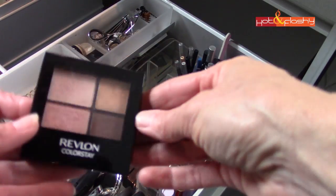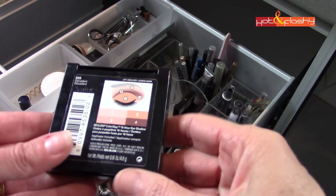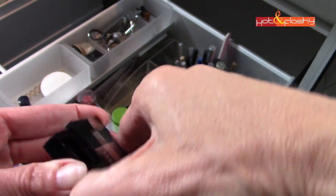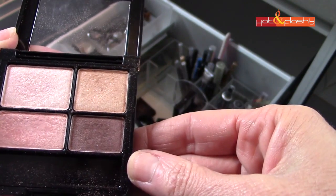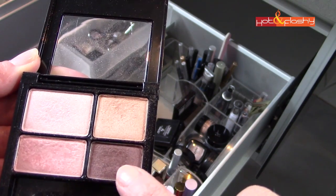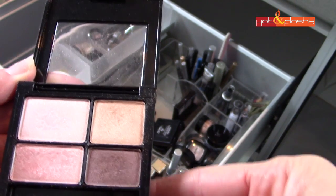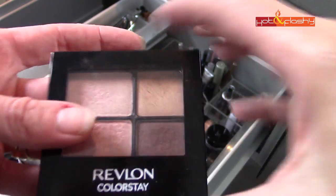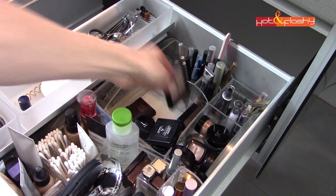Oh yeah, this is this Revlon little Color Stay palette that I bought. This is called Decadent, and this is just a warm palette. I actually really, really love this color. This makes a really great crease color, but the rest of it I'm like, meh, just okay. I haven't used it in a long, long time, so that is going in the give it away pile as well.